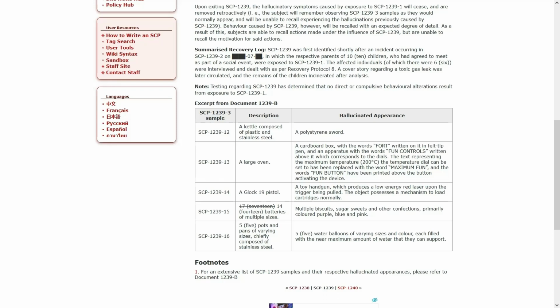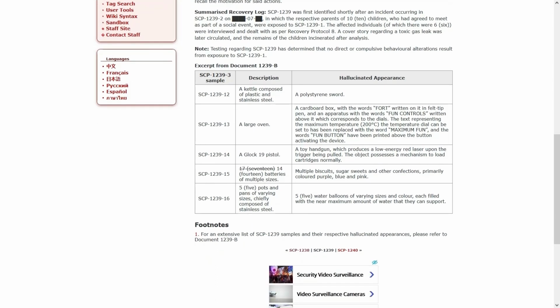Testing regarding 1239 has determined that no direct or compulsive behavioral alterations result from exposure to 1. Okay? Excerpt from document B.